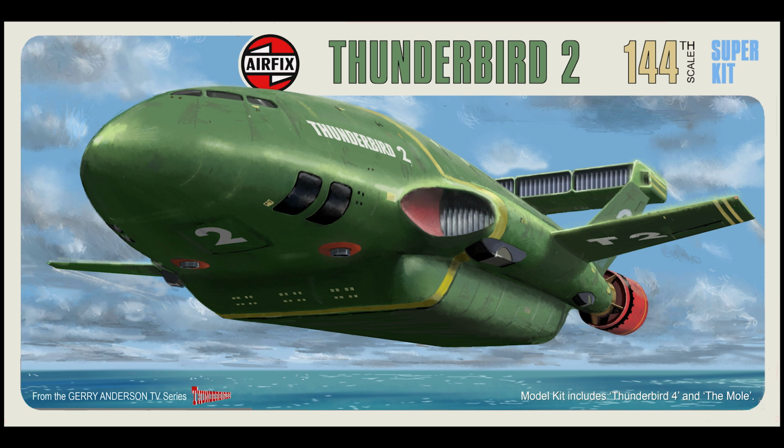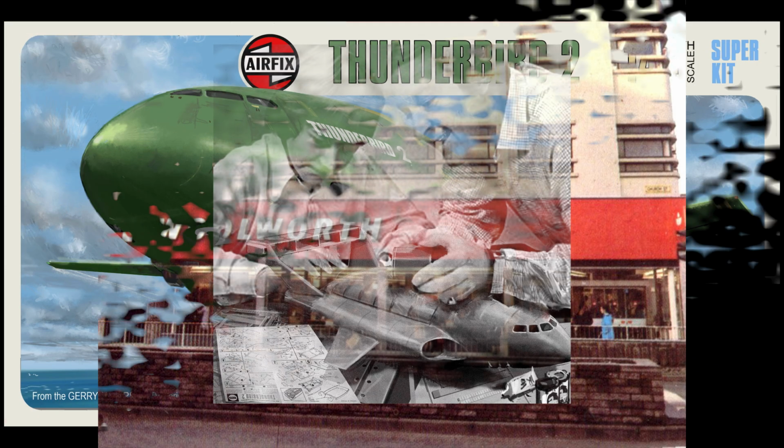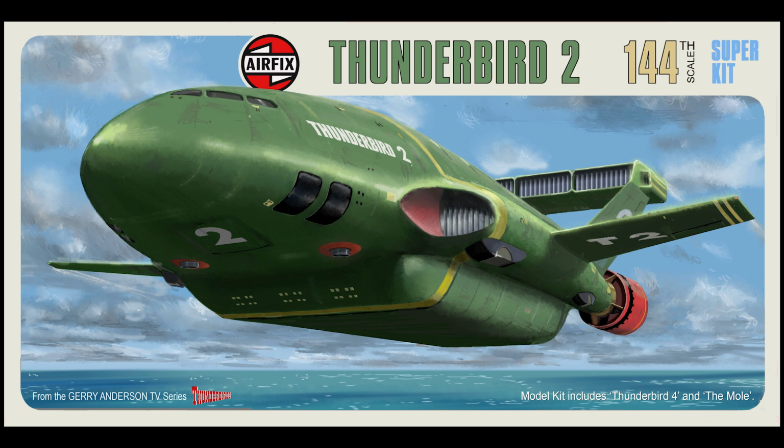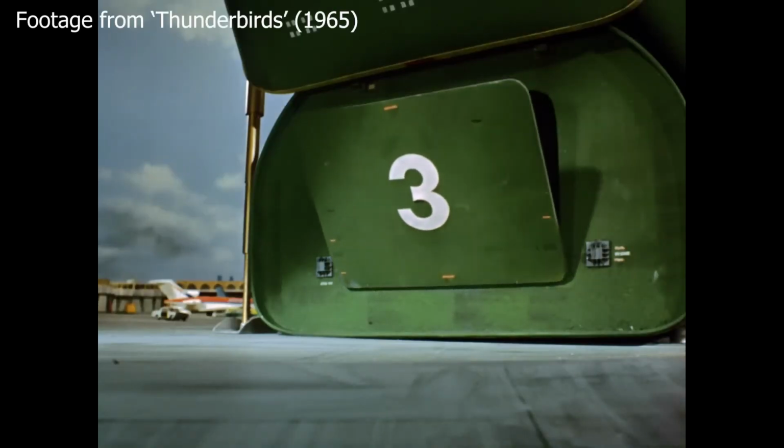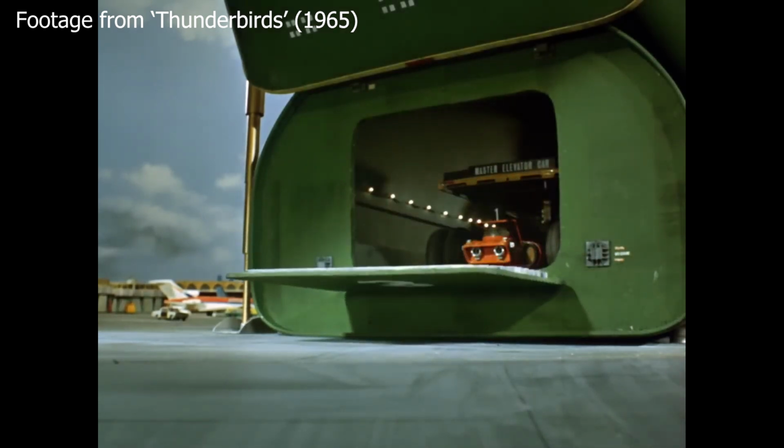Could you imagine going into Beatties or a model shop or Woolworths and seeing this thing sitting there on the shelf? I imagine, in my dream world, there'd be other pod vehicles that you could get scaled to this. Thunderbird 4 and the Mole you'd probably get included with this kit, but then some of the more memorable vehicles you could get as well.